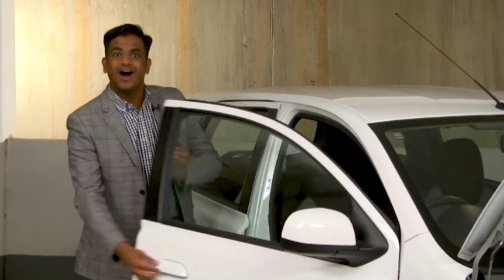Well, hopefully things are a little bit more exciting on the inside. Brandon, tell us about the interior. Yes, let's see what Datsun has done to spruce up the cabin of its popular budget car.